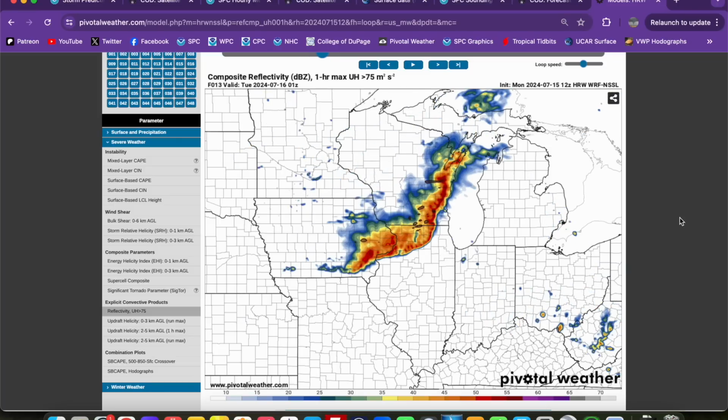Very mean MCS. This is expected to pack some pretty significant damaging winds. Would not be surprised to see some reports approaching 100 miles an hour with this complex, given strong outflow with these storms and perhaps a rear inflow jet developing. We won't get too much into the MCS structure here, but it kind of bows out, you'll notice, across northern Illinois. And in these bows is where we tend to have stronger winds compared to elsewhere in the line.